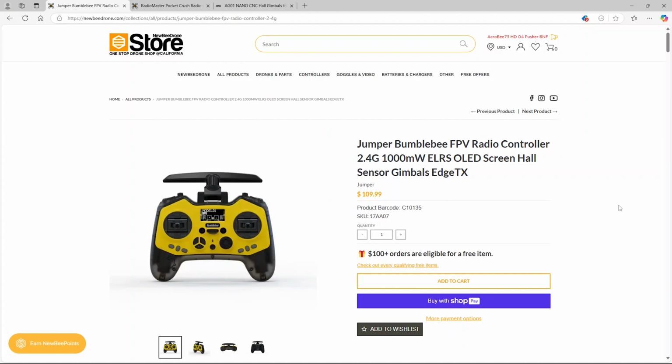All right, so some of you have been asking me about the Jumper Bumblebee, and I did not get one for review, but I'm just going to give you my thoughts on this based on my own perceptions and also some feedback I got from viewers that bought this and returned it. I no longer have a contact in Jumper.